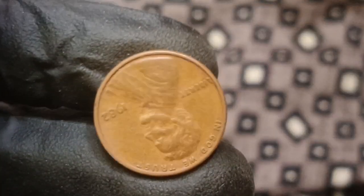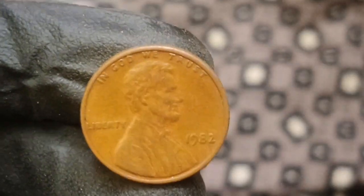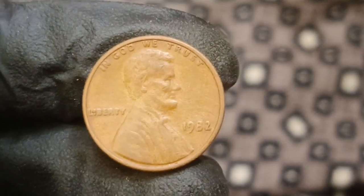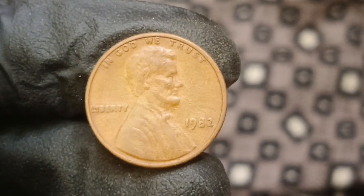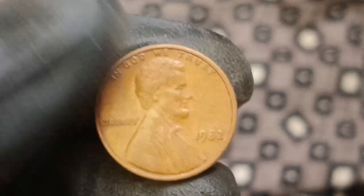It reminds us that history, mistakes, and chance can collide in ways that create unimaginable value, and every time you check your coins, you might be the one who discovers the next legendary piece. So the 1982 penny is not just a coin, it is a symbol of opportunity, rarity, and the incredible power of human error to turn the smallest piece of money into a fortune beyond belief.